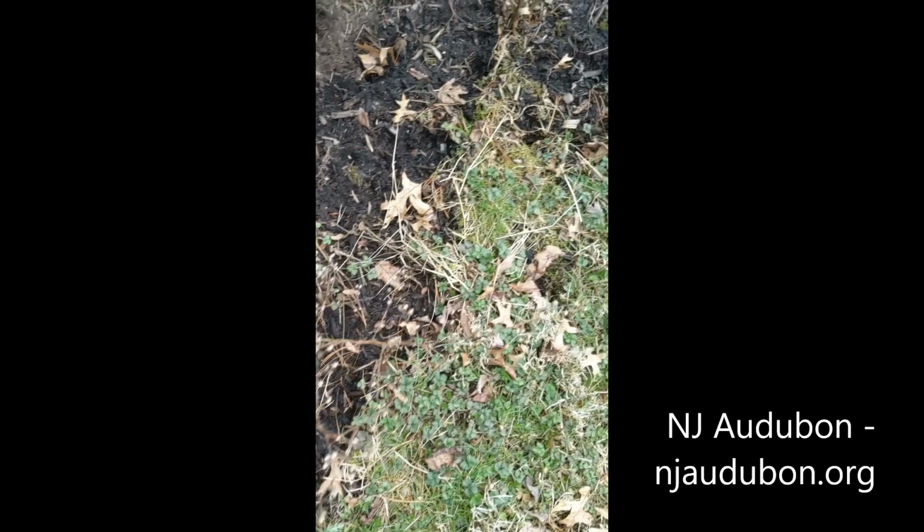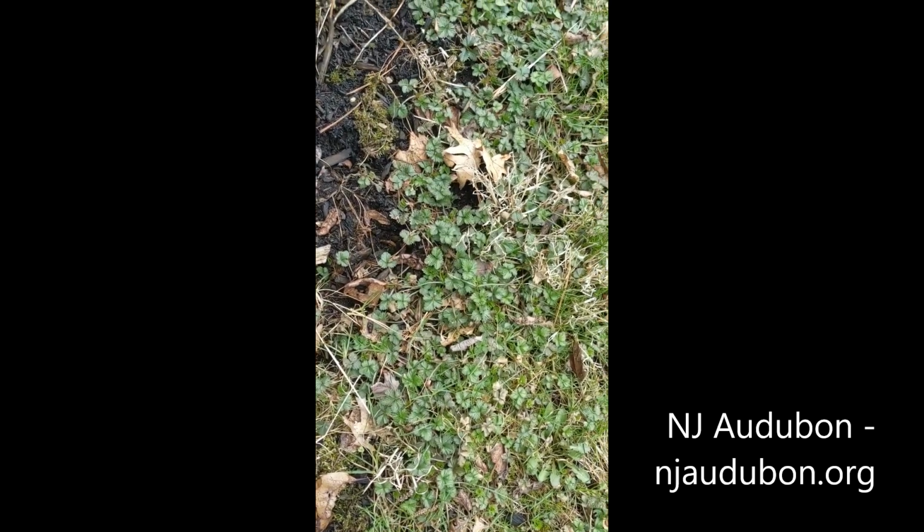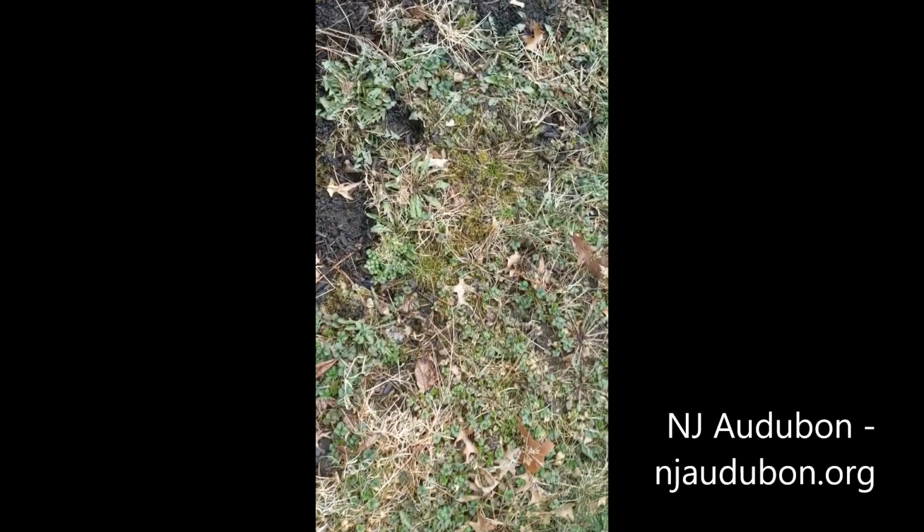Speaking of those darn squirrels, that's actually a really cute book to read. It's about squirrels getting in your bird feeder.